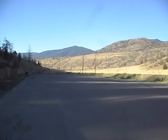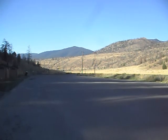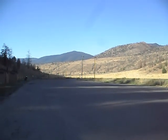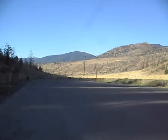I'm in British Columbia, where the mountain pine beetle is taking out the lodgepole pine forests. In the background you can see the green forest not yet affected.